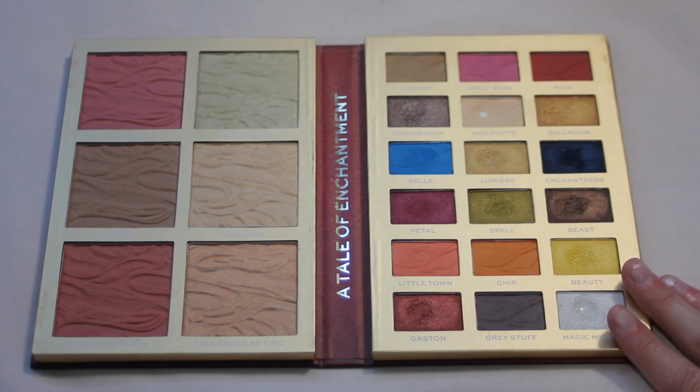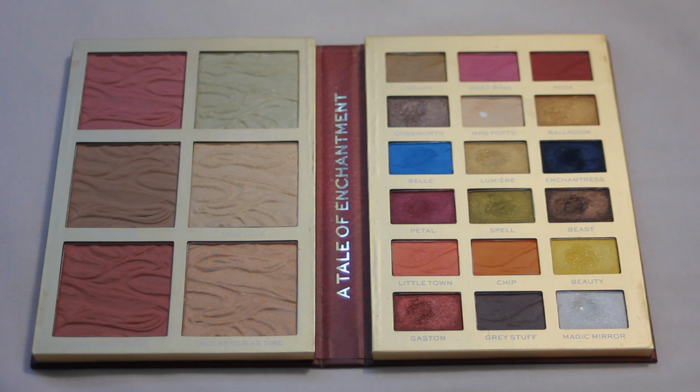So again, I did use all of the shades within this palette, so this one will be rolling out and we will be rolling in our new palette at the end of this video.